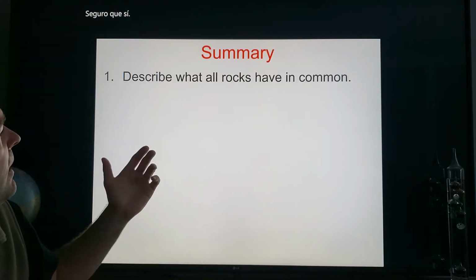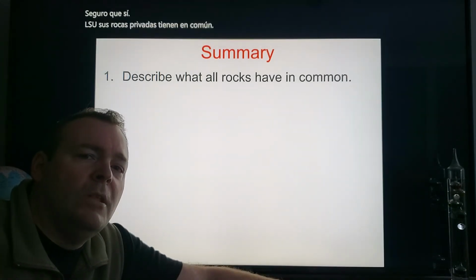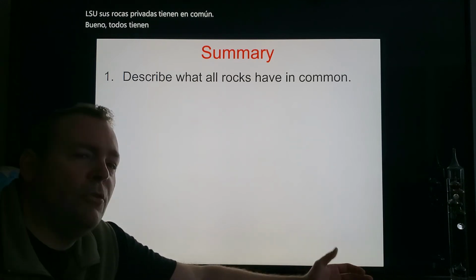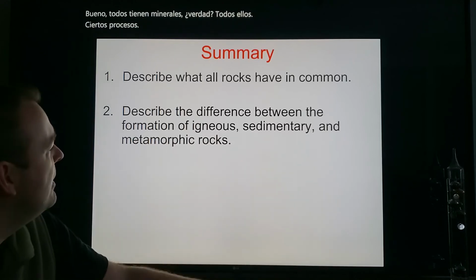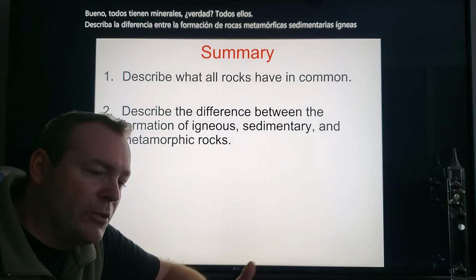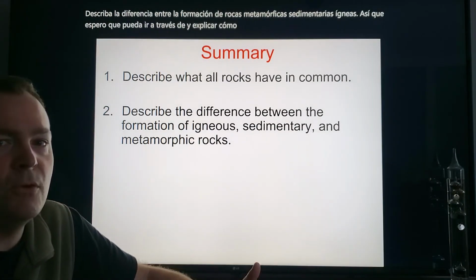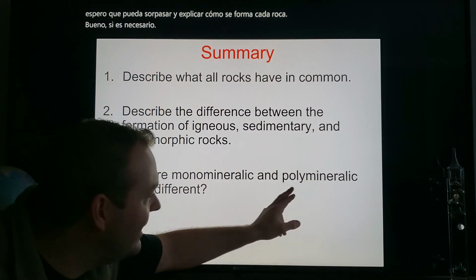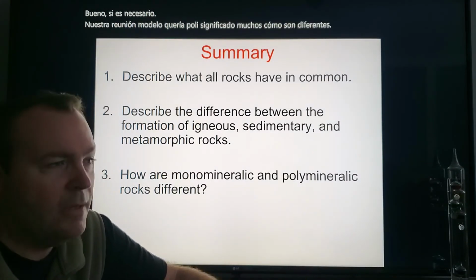Okay. And the last few here. Describe what all rocks have in common. Well, they all have minerals, right? They all had to undergo certain processes. For your second one here, describe the difference between the formation of igneous, sedimentary, metamorphic rocks. So hopefully you can go through and explain how each rock is formed. Okay, go back to the rock cycle if you need to, for the vocabulary if you forgot it. Mono meaning one, and poly meaning many, how are they different? All right, well, there you have it. Mono, just one mineral, poly, many minerals.